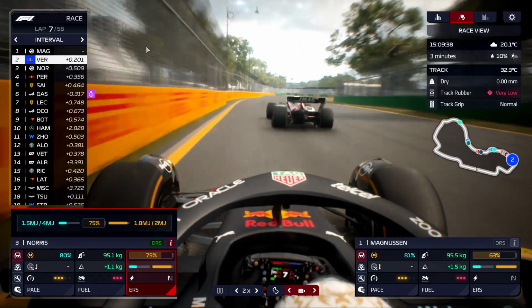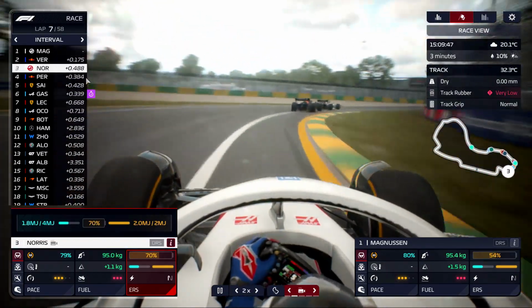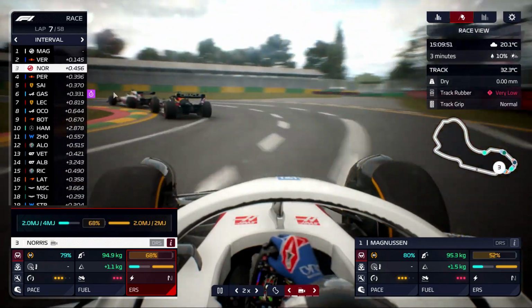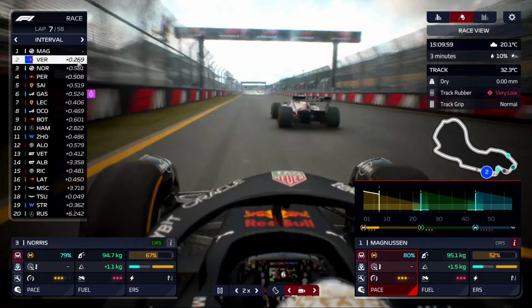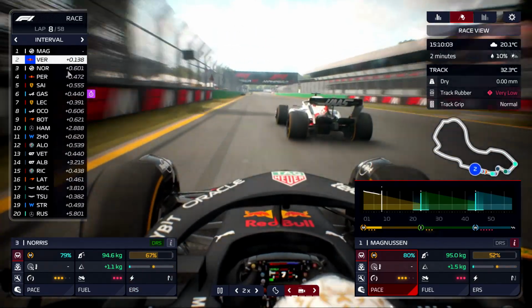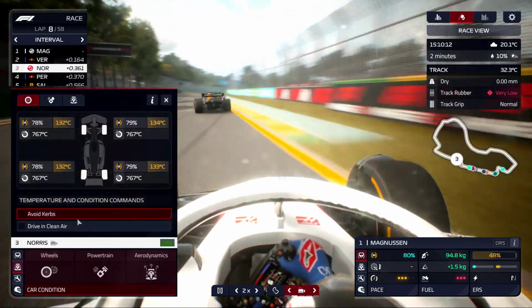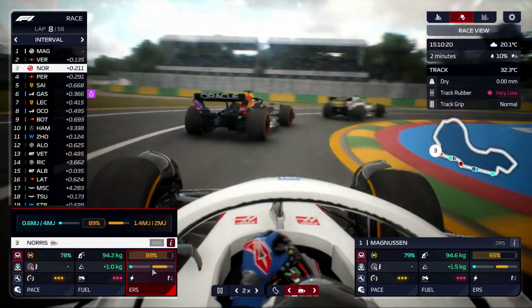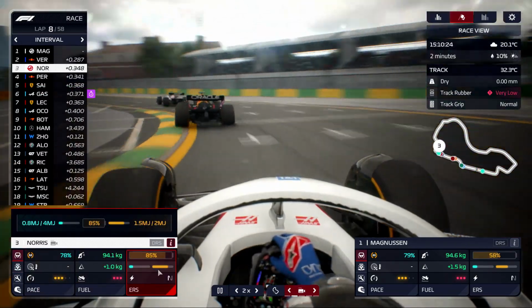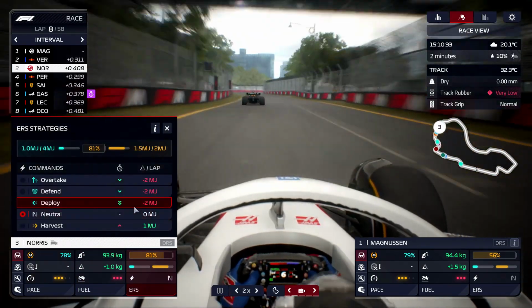Great defensive driving by K-Mag here to hold him behind though, as Norris is now right there. As yep. We're stopping now, getting held up by K-Mag. Beautiful defensive driving, really helping Norris stay with these guys, I guess. As yep. Holding him up really well. And we could set up for a move on this straight, on the DRS straight.